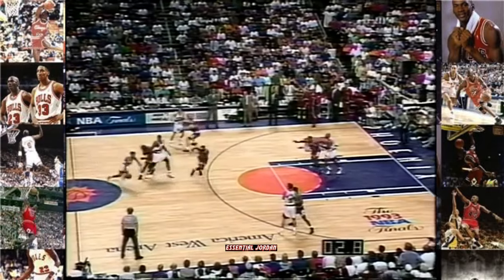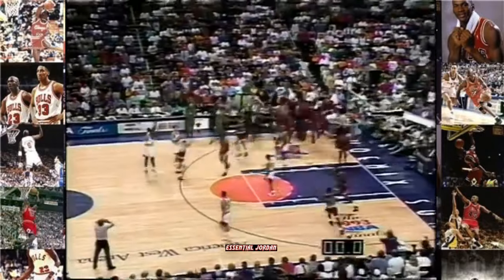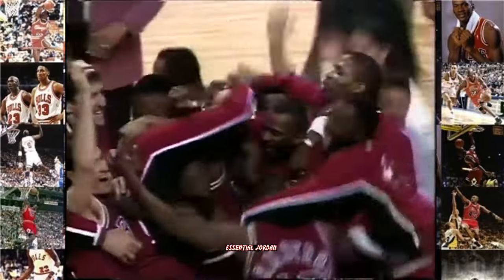Oliver Miller plays it. Here's Johnson. Johnson gets, no, he could not get it off. Knocked away by Grant. It's all over. The Chicago Bulls have made it 3 straight NBA championships.